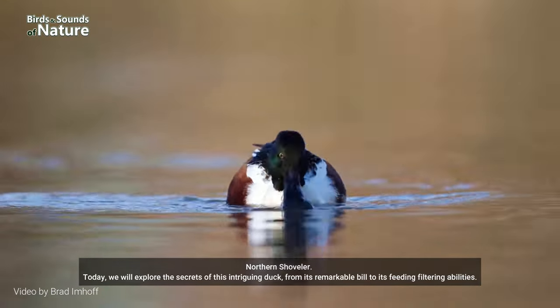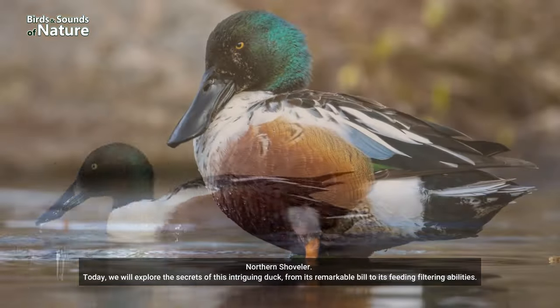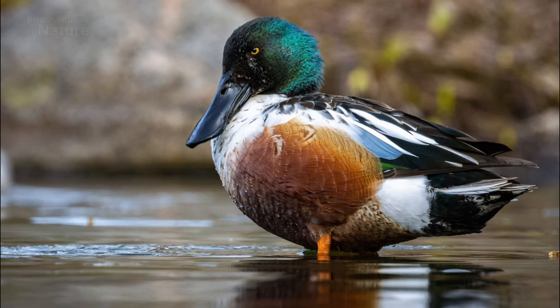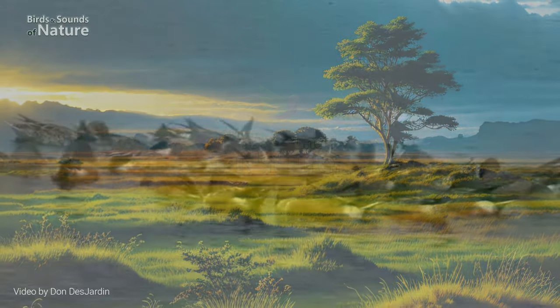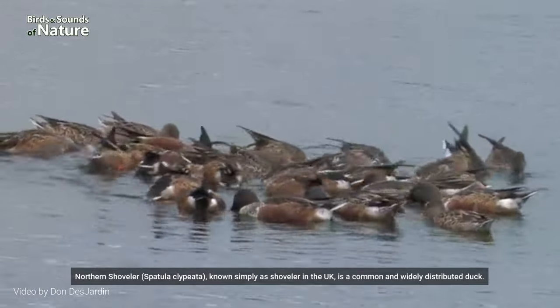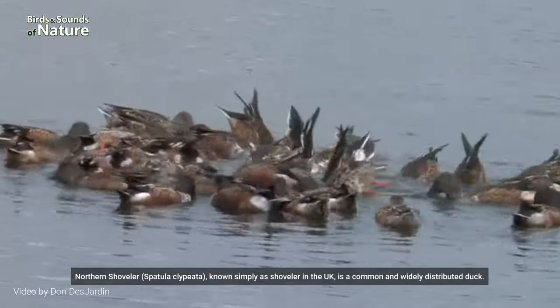Northern Shoveler. Today, we will explore the secrets of this intriguing duck, from its remarkable bill to its feeding filtering abilities. Northern Shoveler, known simply as Shoveler in the UK, is a common and widely distributed duck.